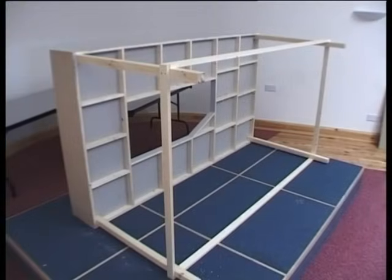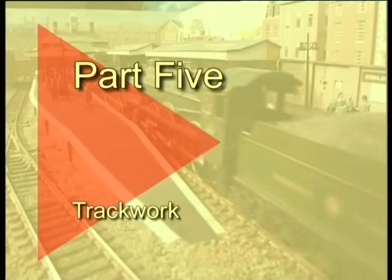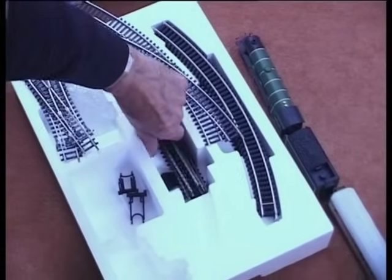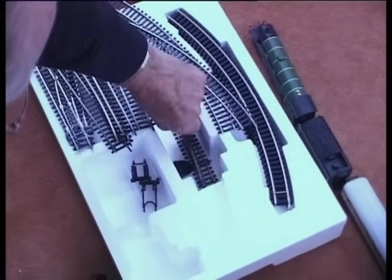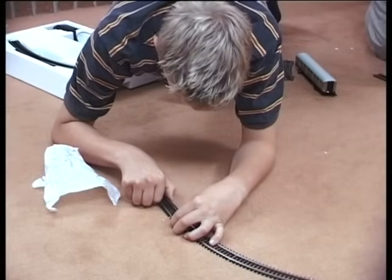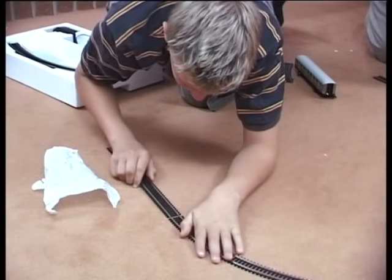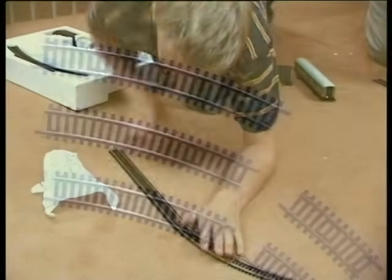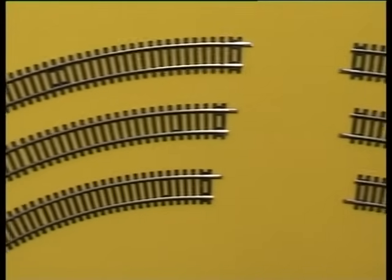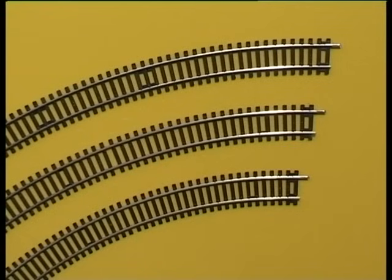After the baseboard, the next task is track work. With train sets, the track comes in short sections with pre-formed curves. Rail joiners are already fitted, so you just push the sections together and within minutes the trains can be running. Pico Setrack follows identical principles. To allow you a little more variety in layout design, curves are available in 3 different fixed radii.